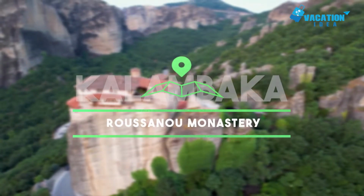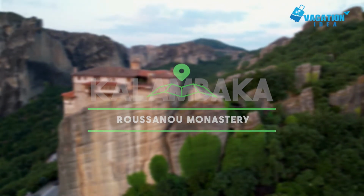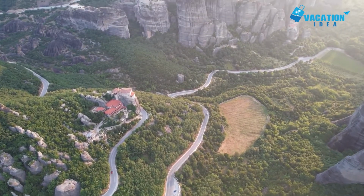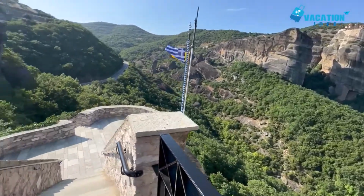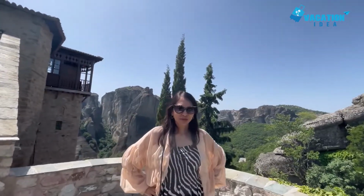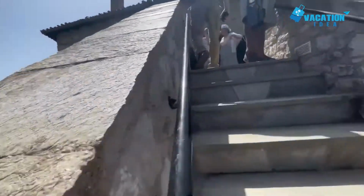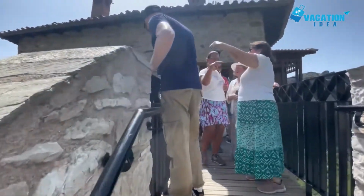At number 7, Roussanou Monastery. Inhabited by nuns, this monastery is dedicated to Saint Barbara and is most likely named after the first hermit to inhabit the rock. Perched on a lower pedestal, Roussanou is a bit easier than most of the other monasteries to get to. It's also slightly younger, having been established towards the start of the 16th century, while its compact cruciform-style church was painted in 1560.